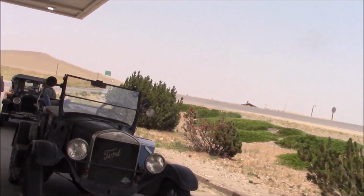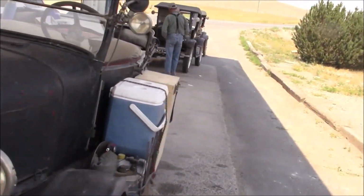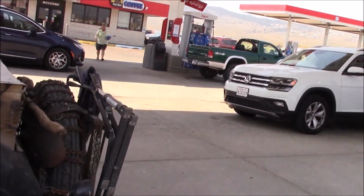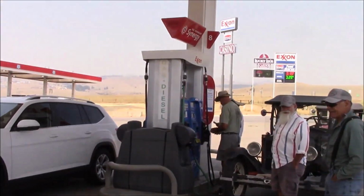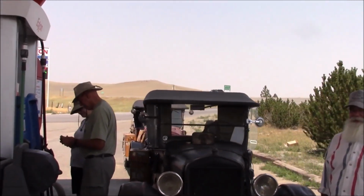How about these beautiful vehicles, huh? Man, you just don't see this very often anymore. And they're still running. They're still going all over the place. Hey guys, had to film your beautiful vehicles as long as you guys pulled in here.